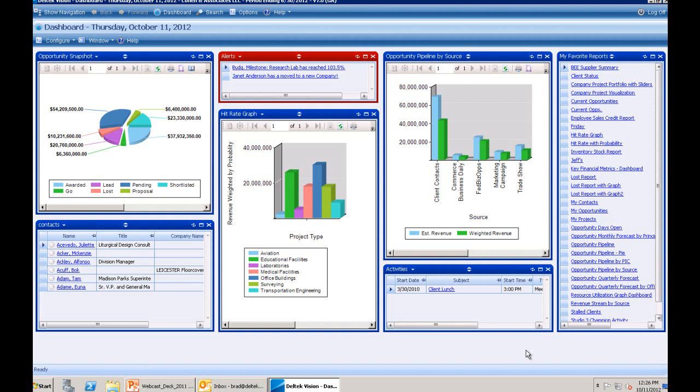And then on the top right-hand corner, a pipeline by source, allowing us to see which marketing efforts we're doing that are actually paying off. So you can see very quickly, looking at that chart, that repeat business is where the majority of our business comes from. On the bottom right-hand corner, contacts. Now this is just a quick listing of the contacts that are in the system that I'm associated with. And then in the top middle, we have alerts.